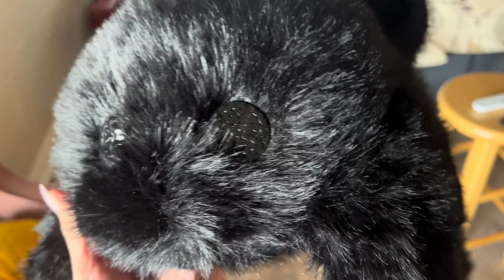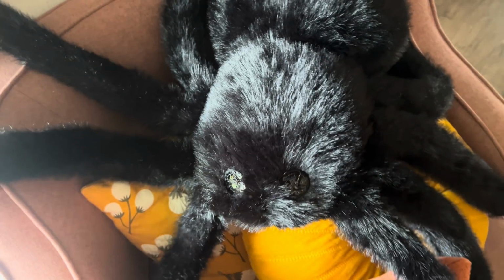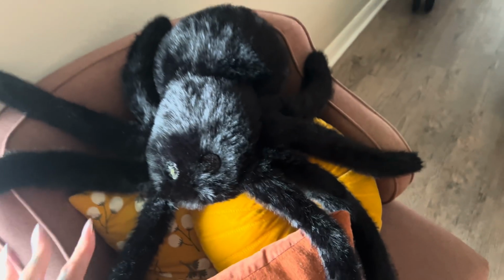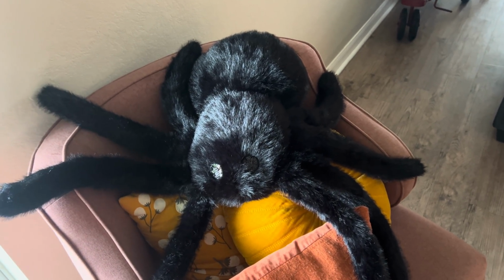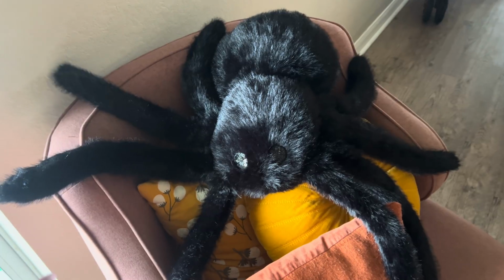But wow. So he's just like this spider pillow type guy. Look at his eyes. He has sequined eyes, and he's just so stinking cute. Really fuzzy and soft, and he does shed a little bit. That's for sure, but that's okay. We still love him. He needs a name. He definitely needs a name, so if you all have any ideas, drop them down in the comments below. Let's help name this cute little guy.